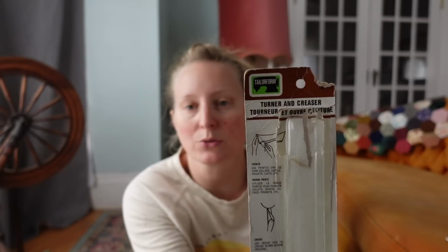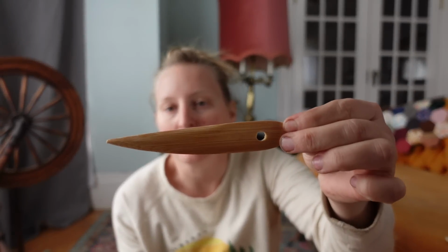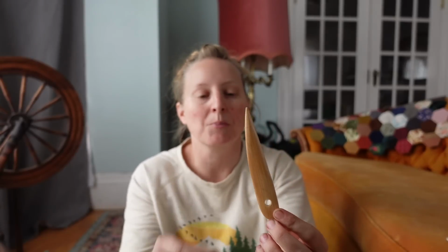And then this is something that caught my eye. It is a turner and creaser, which looks kind of like just a giant knit binding needle to me, but I actually use a knitting needle for this. I have a knitting needle.